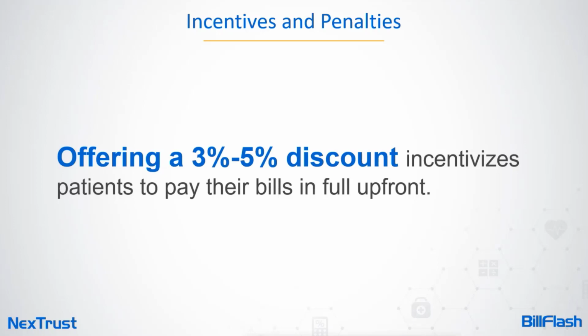Well, it's interesting. I'm the VP of sales here. I've been in sales for a lot of years. And a term that we like to use a lot is perceived value or perceived benefit. Because one of the questions you can be asking yourself is, well, what's the big deal? Why would I take 3% off? If it's a $100 outstanding balance and I take $3 off, why would the patient be more inclined to pay?